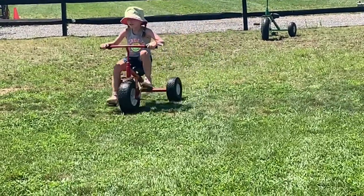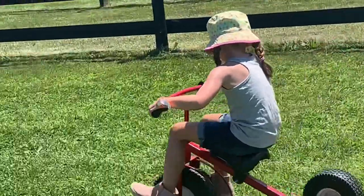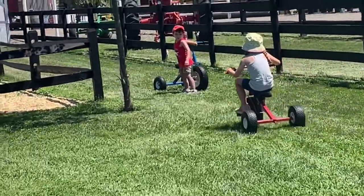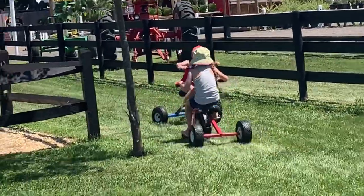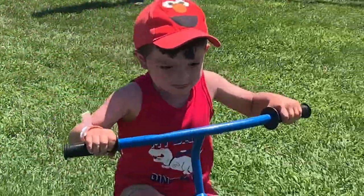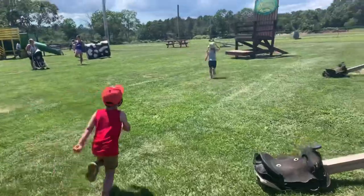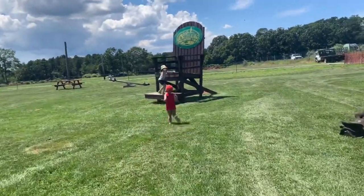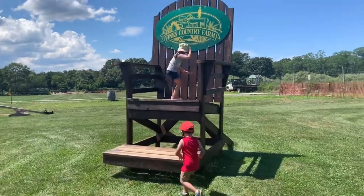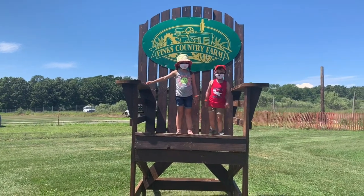Here she comes. Go, Gia, go. Go, go, go, go. Christian is now pushing the tricycle. There you go. Wow, super fast. Can you climb up? Use your muscles. Can we help you? Wow, good job. You're in the big Finks Country Farm chair.